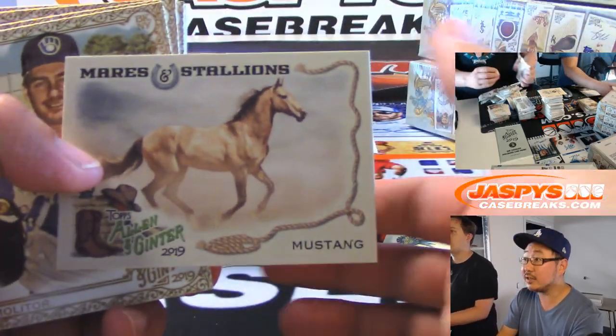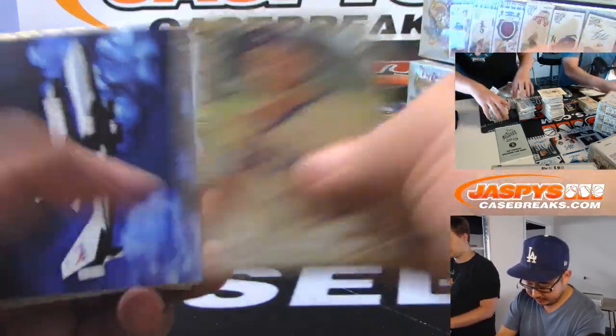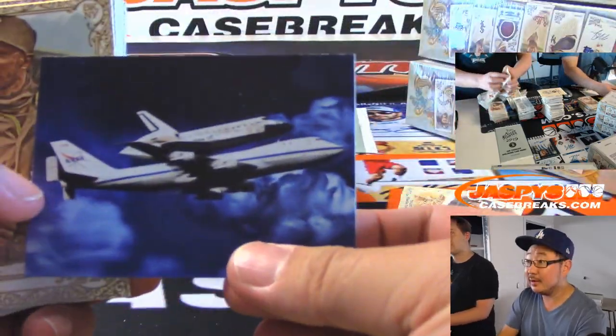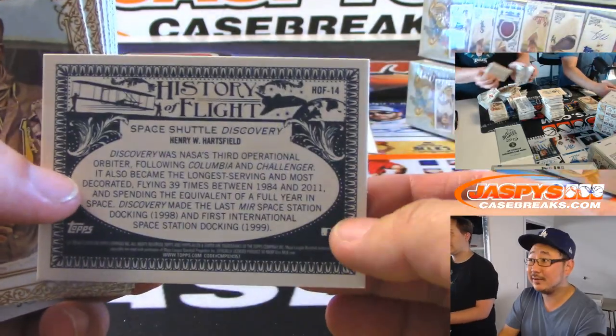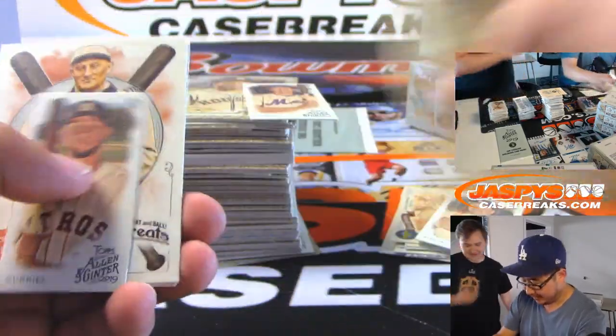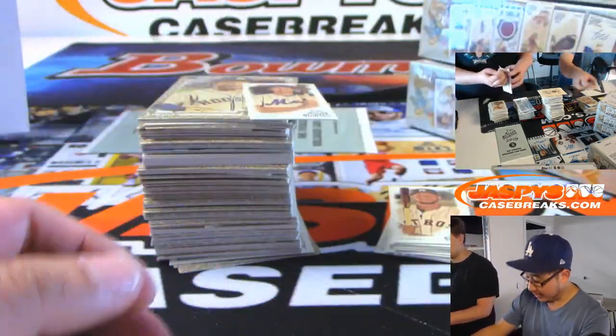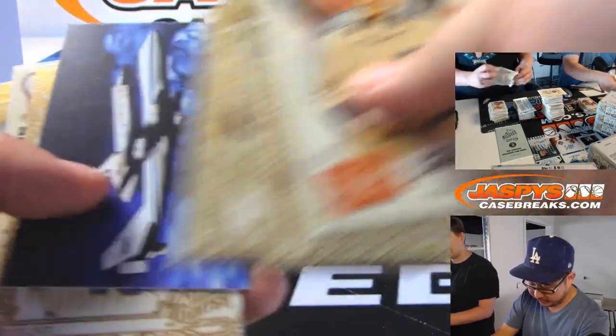We got some. There's the Mustang right there. What a magnificent creature. Another plane? Oh, yeah. Remember when this came to L.A.? I think I only saw it on TV. But I want to go to the museum and see it. Oh, yeah. There's the big space museum here.